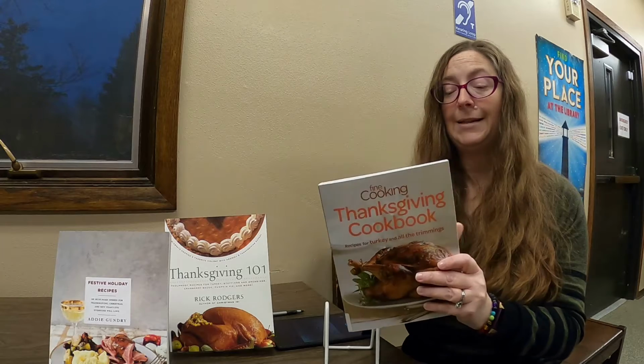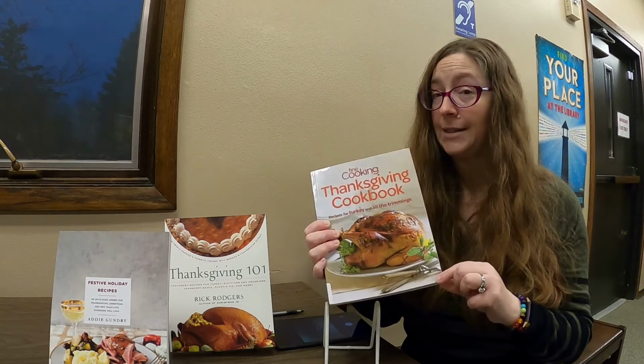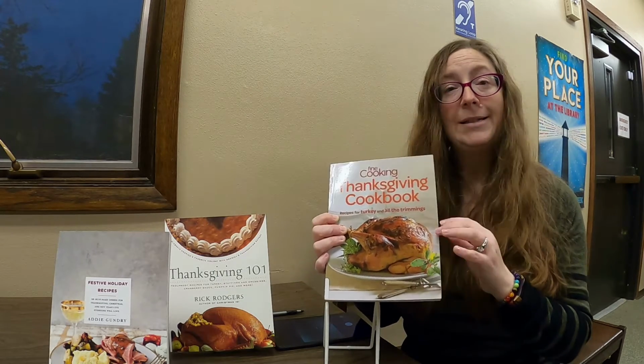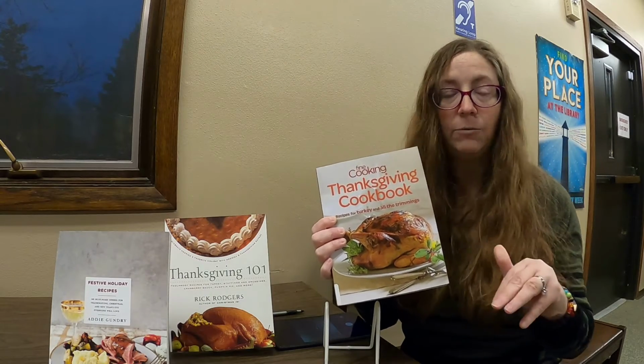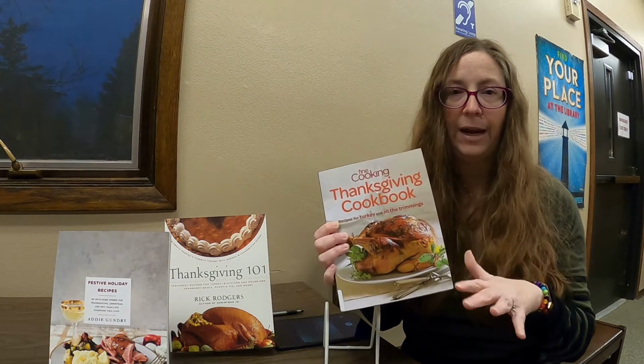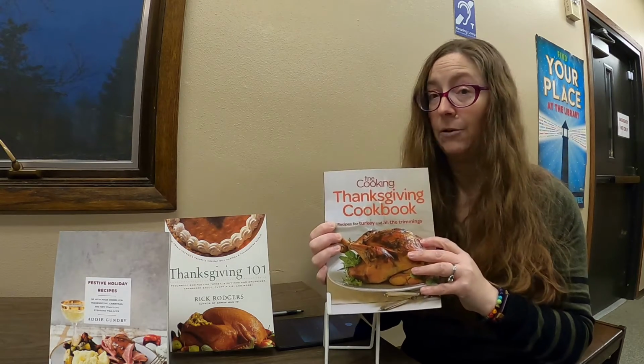One thing that's really nice is this book has 6 different ways to cook a turkey. So maybe you're feeling a bit more adventurous and you want to step out of the box of just a plain roasted turkey with just some stuffing and some butter and salt and pepper. Maybe you want to do like a bacon wrapped turkey or a deep fried turkey. This book will have some of those different recipes for you as well.